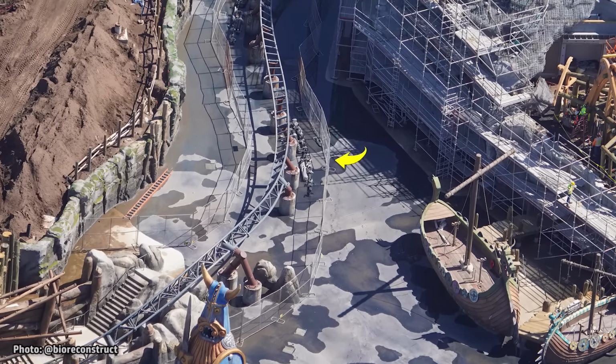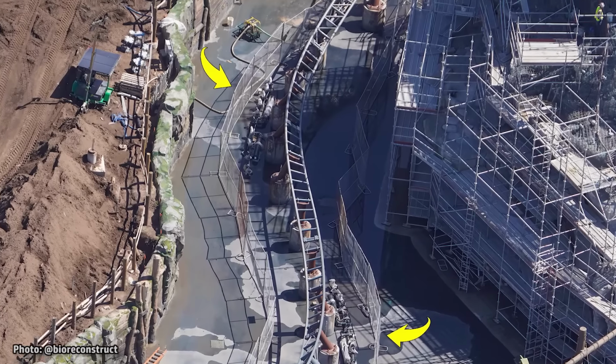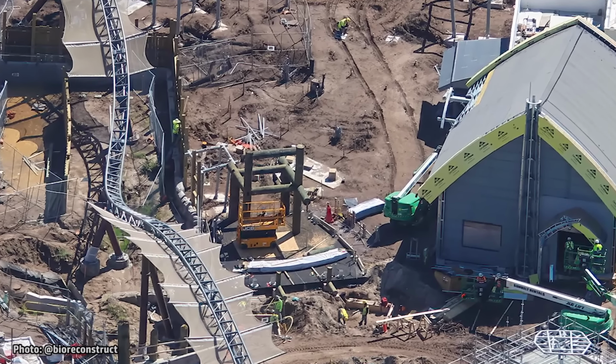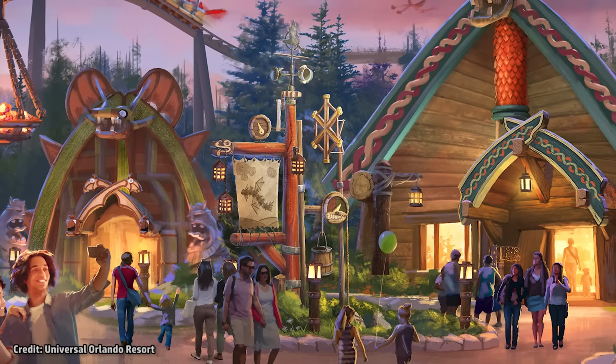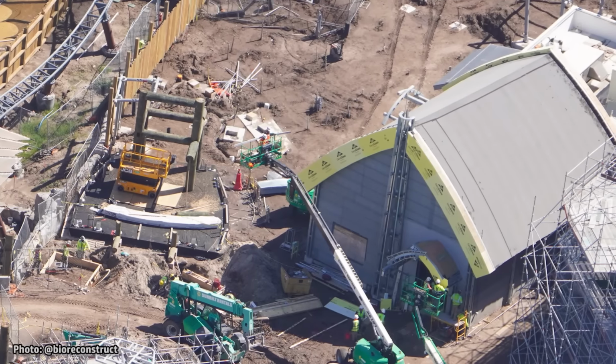Temporary safety fencing has been added around the entire coaster ride during testing, even within the lagoon sections. Framing has started to be erected for the entrance to Hiccup's wing gliders. Here is what the entrance to the roller coaster looks like in official concept art, seen on the left. The building on the right will be the ride's exit gift shop.